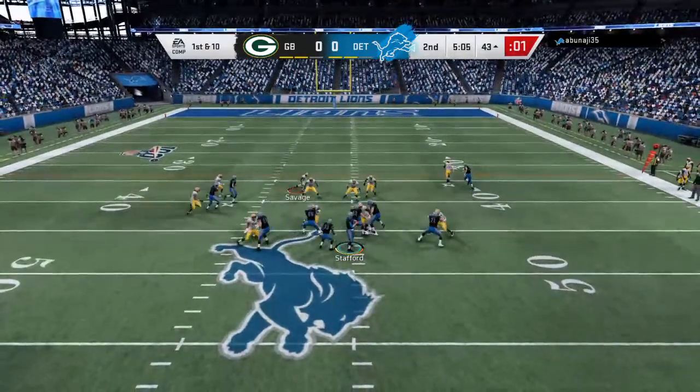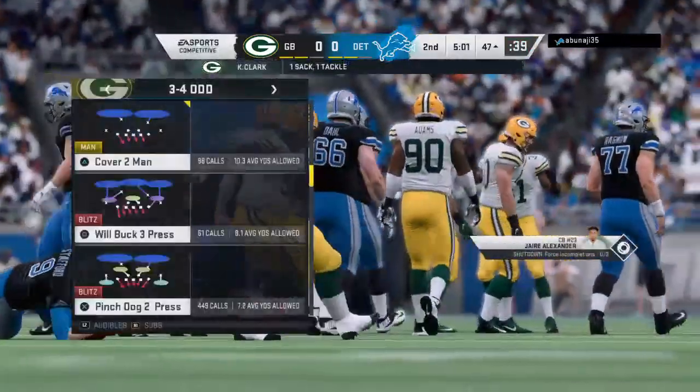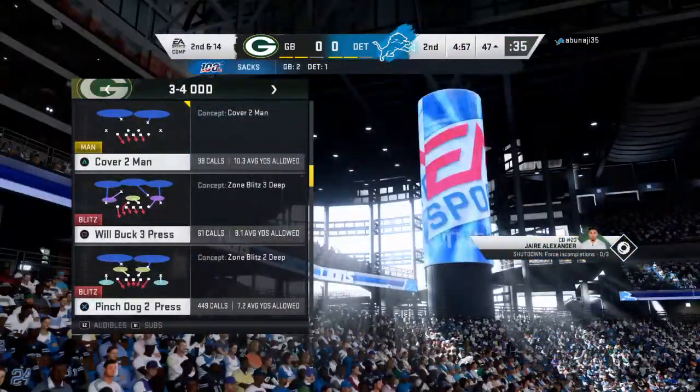Just beating the play clock. Stafford. Nowhere to escape, and he goes down. They could not contain Kenny Clark as he gets home for the sack.